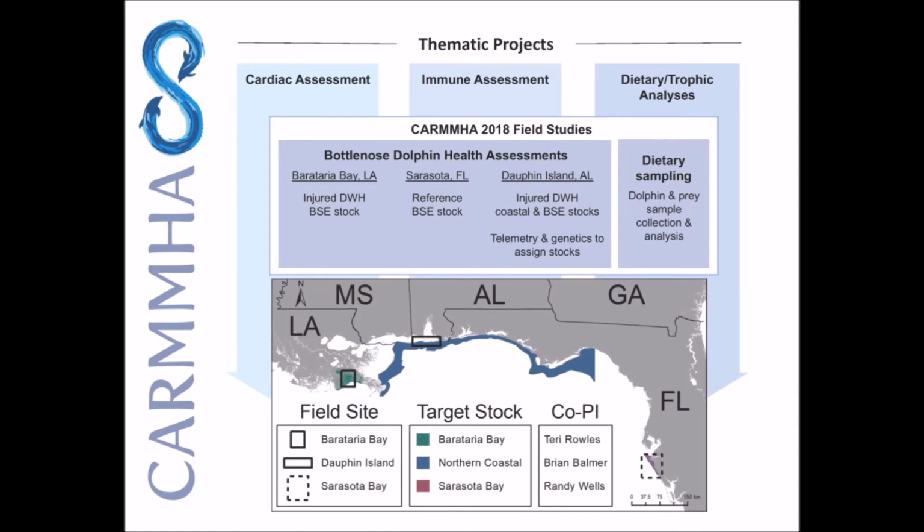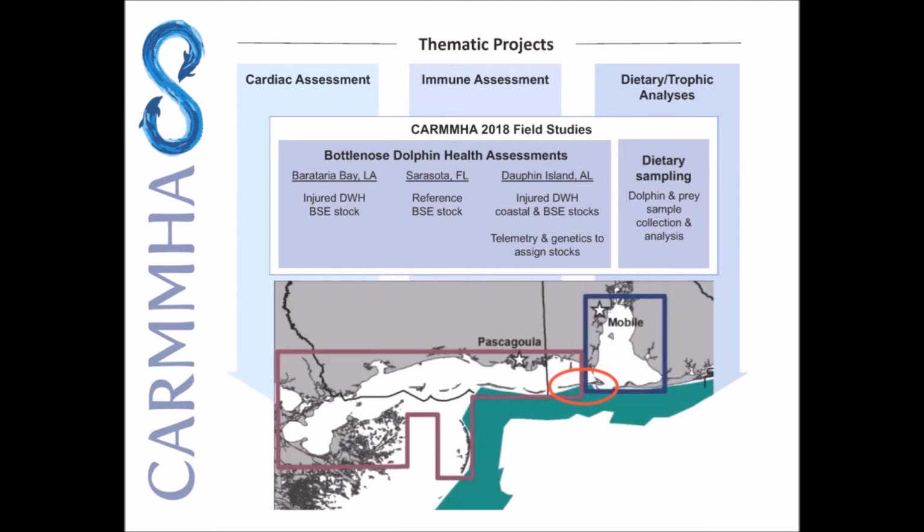We're going to continue our studies in Barataria Bay, which is going to be led by Teri Rowles at NOAA. And then we're going to look at the northern coastal stock, like I said, which is going to be led by Brian Balmer at the foundation. So just real quickly, you can see that this coastal stock, these animals can move all the way from the bend in Florida all the way to the mouth of the Mississippi River.